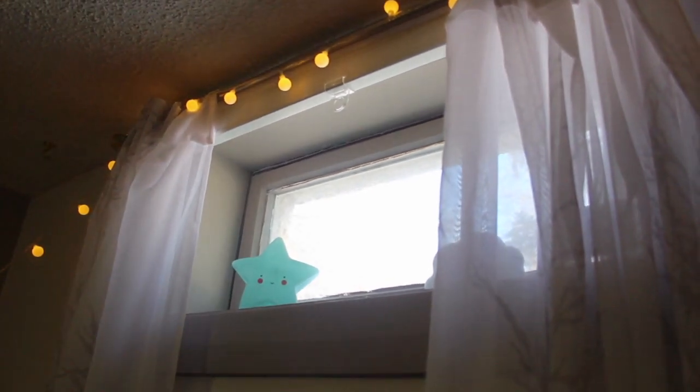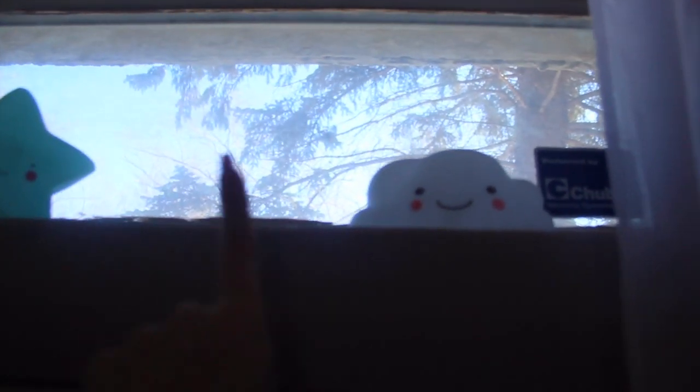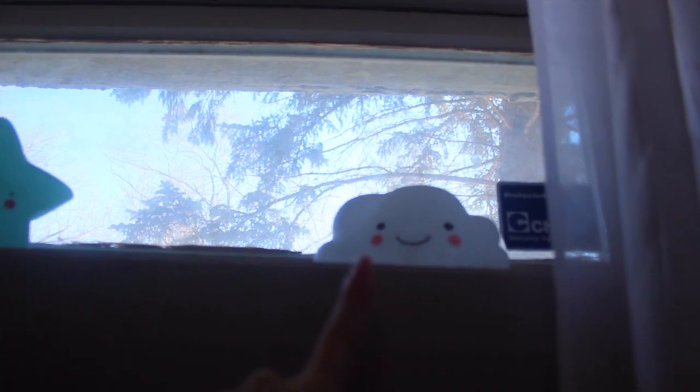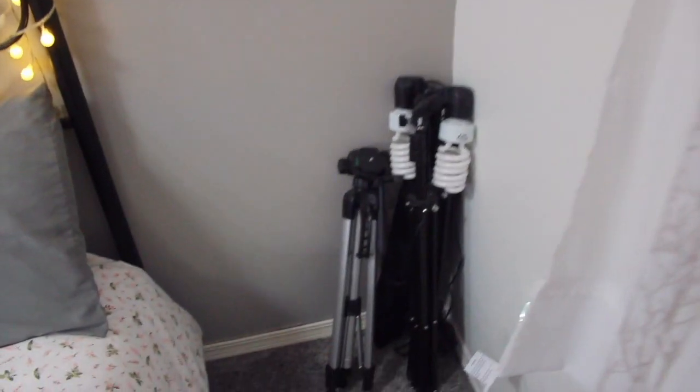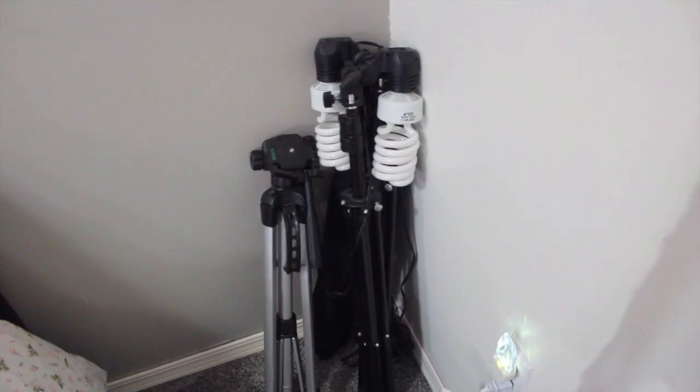I have a tiny little window because my room is in the basement. In my window I have these 2 little lights. They both turn on, so that one's a cute little blue star, and then that one's a cloud that actually changes colors. And then in this corner I just have my filming equipment, so my lights, my tripod, that kind of stuff.